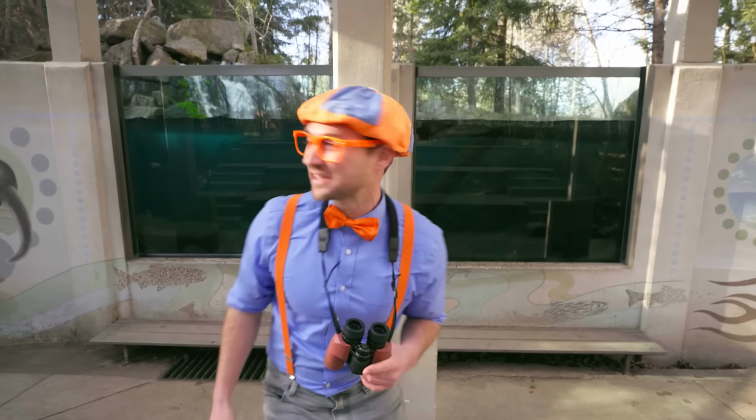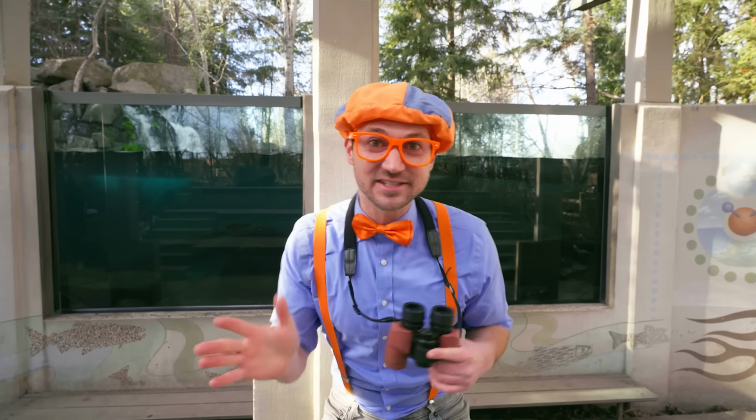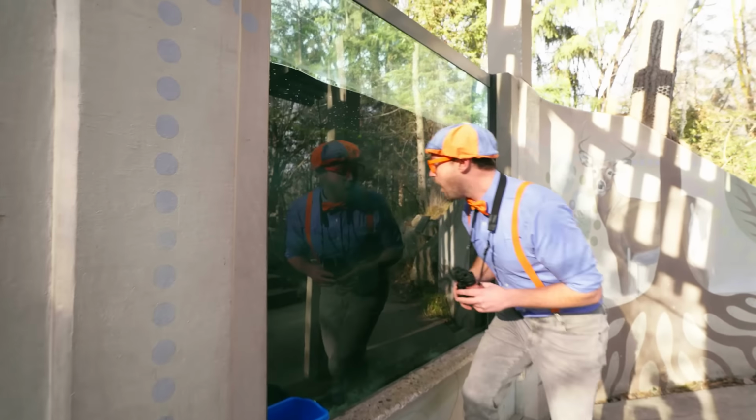Whoa, check it out. Yeah, back there, there's a pond. And then it's full of water, obviously. And there's these glass things right here, so then we can peek underwater into the pond. Come on. Whoa, yeah, there's fish in there.